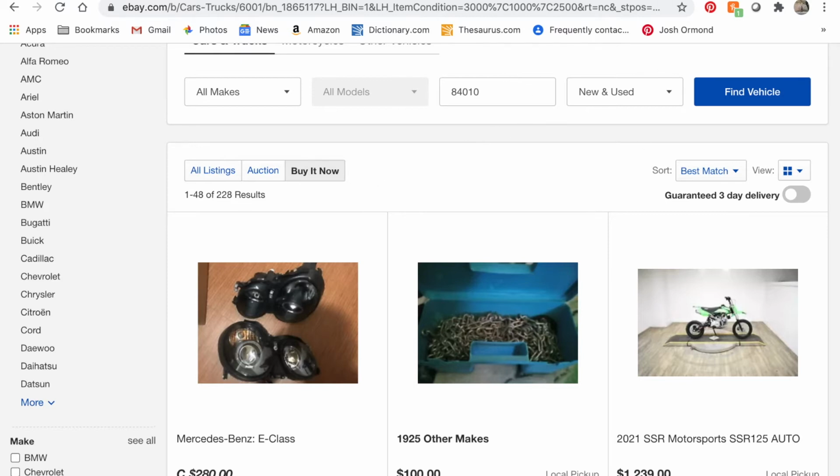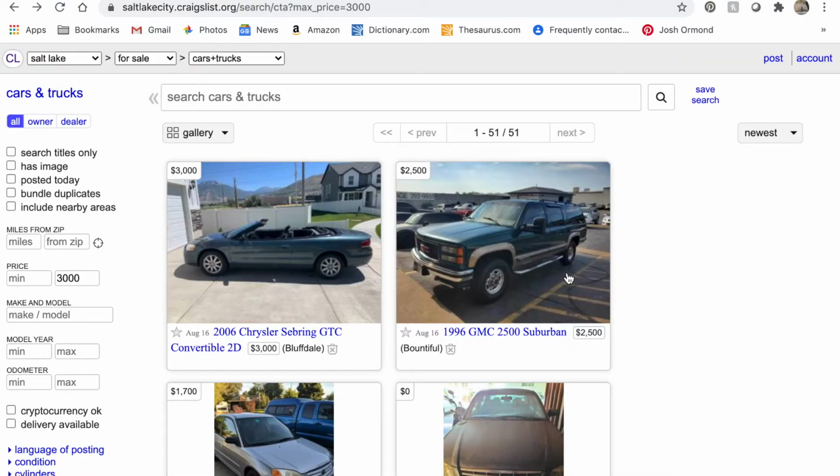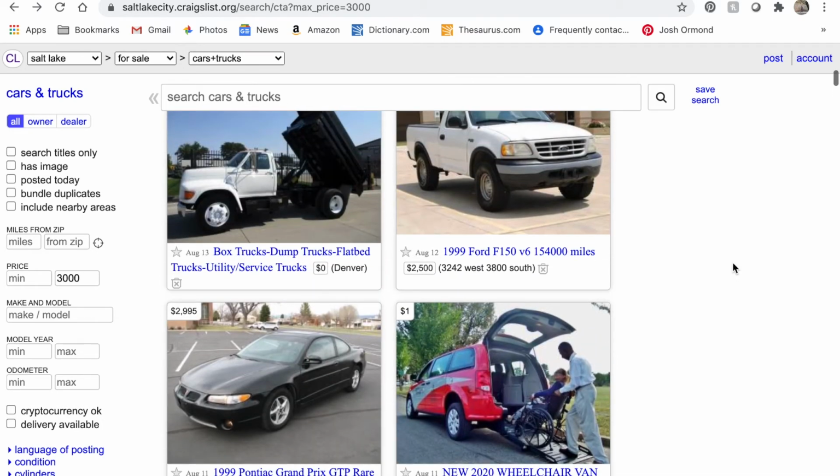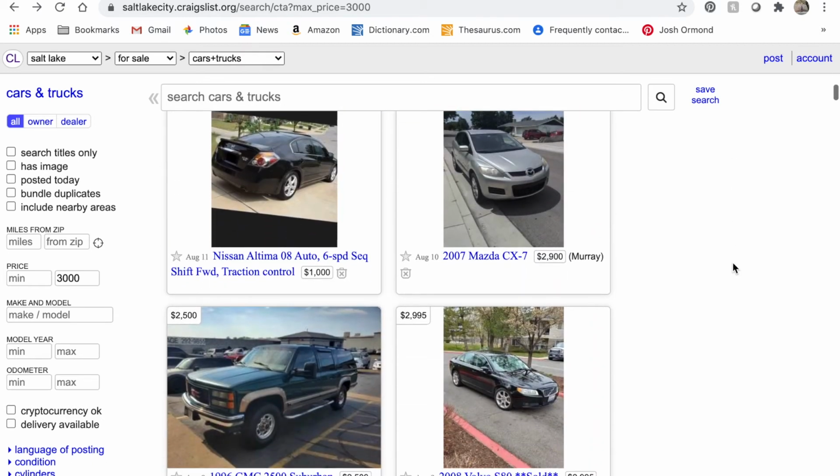So next, this should probably go on the list of places not to go to, but Craigslist. So Craigslist, again, this has been around for a long time, and it used to be a really good resource, but recently, it's sketchy as hell, guys. Let's just say it like it is. Craigslist is sketchy as hell. You're gonna find cars at this price point, $3,000 and under. That's like bread and butter for Craigslist.